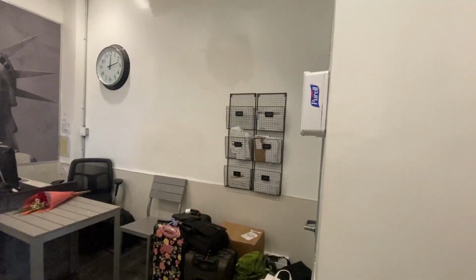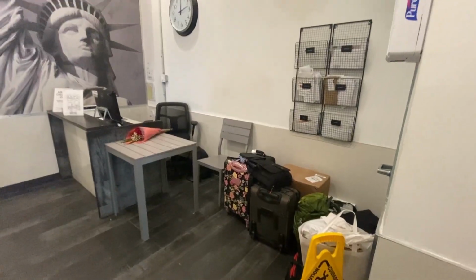Another negative thing that I noticed was that this hostel does not have a luggage room, and the receptionist told me that I could put my things next to the reception desk, which a lot of other people have done, but they don't lock it. It's basically just there by the reception. However, they keep the front door to the hostel open. You don't have to ring a doorbell or anything like that. You can just open the door.